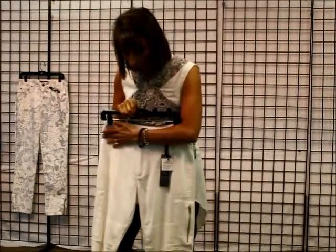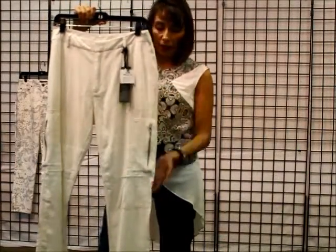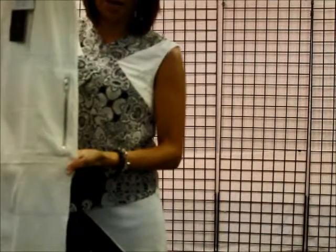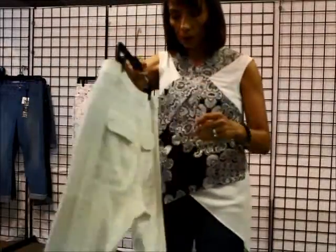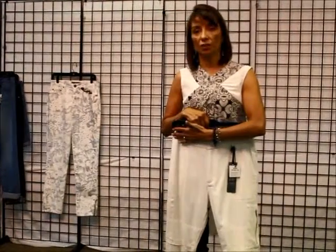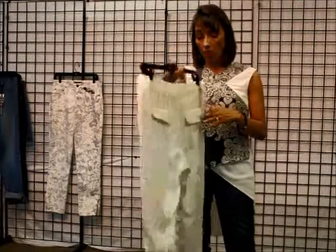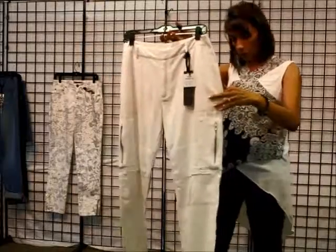The first of the new styles, to address the whole military trend, is this linen cargo, and it's a really great fabric. It's linen rayon spandex, so it's got stretch. It's got all the details of a cargo, but it doesn't have the flap at the side. It has the side zipper detail and patch pockets in the back. It's a washed linen from a really expensive Vince. I think Vince retails this exact pant for almost $400, so we have all the bells and whistles they had, just a lot cheaper.